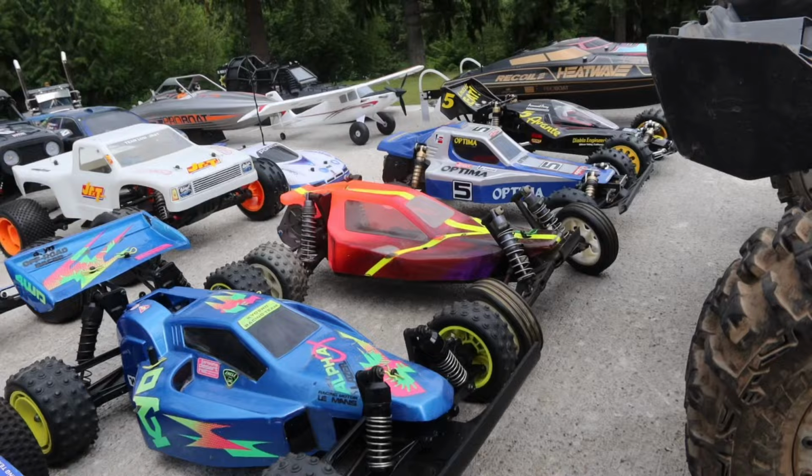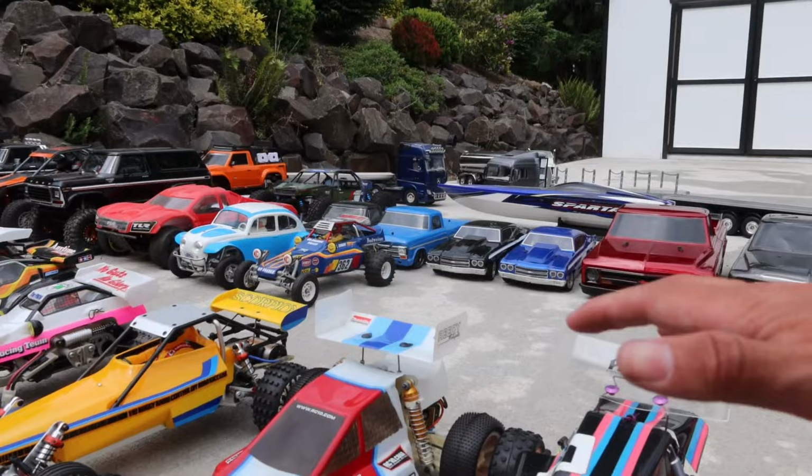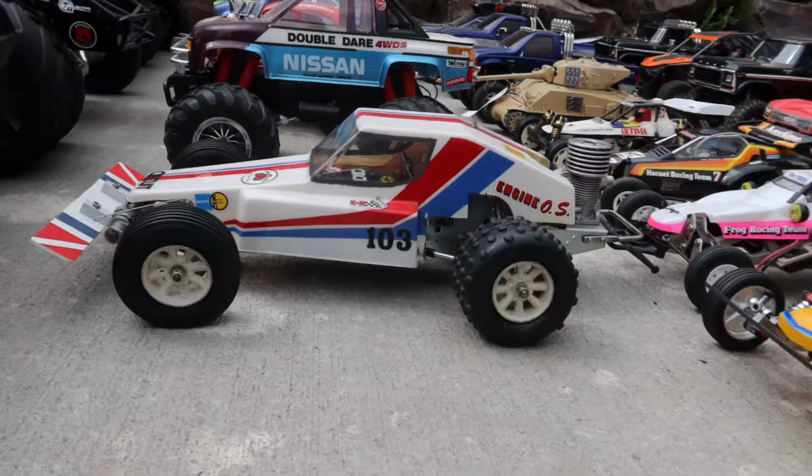We have a load of vintage buggies. We actually have one in the house too, but these are all different. We got Team Associated, I believe this is a Losi. We got a couple of Losis in here, some Kyoshos. A whole lot of them are Tamiya, but this thing is straight vintage.